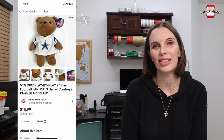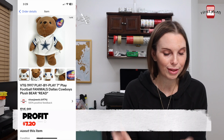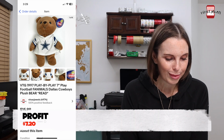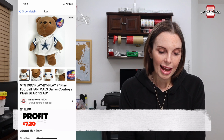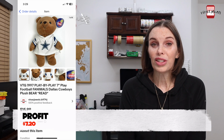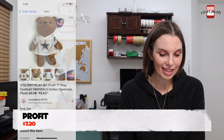All right, next up was a 1997 Play-By-Play 7-inch football Fanimals Dallas Cowboys plush bear. He did have a little stain on the back of his jersey, even though he was new with tags, so we did disclose that right in the title here, you'll see. And we got that at the Goodwill bins for 67 cents, and he sold for $15.99.